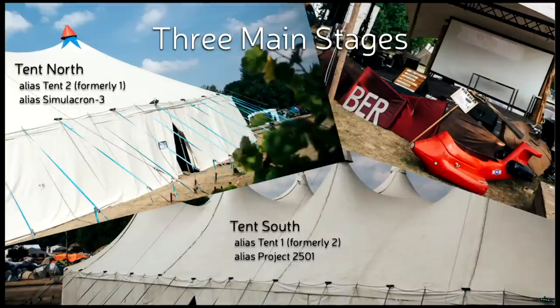So we have three main stages here. We have the two tents, north and south, and their names are a bit complicated. They switched places sometimes and also got new names. So there was a little bit of confusion there, but in the end we managed to make it. And we also had the bear stage in the Berlin village, which did a really interesting program. Those were the three main stages we were working on.